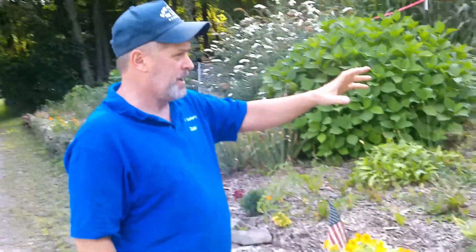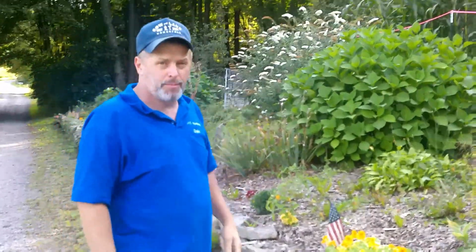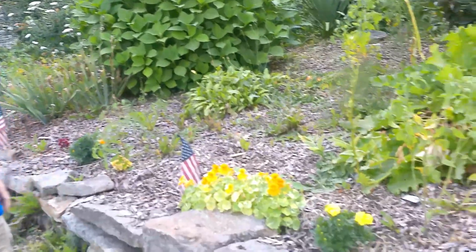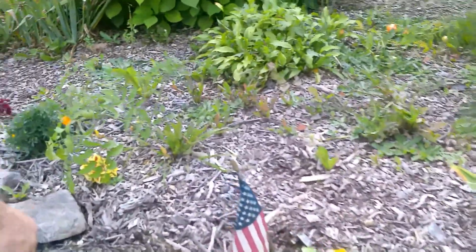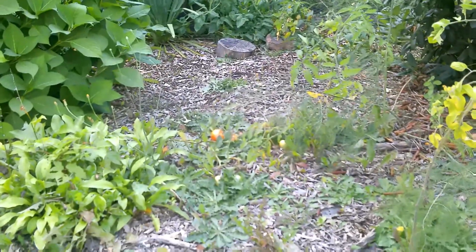So this bed here, if you remember correctly, it was a flower bed. We pulled a bunch of weeds out of it, and we had a bunch of tomatoes and some cantaloupes and stuff left over. We just threw them in the ground more or less. So basically, the only thing that's doing really good over here is the tomatoes. The tomatoes are doing really well. Tomatoes there, up there. I never thought of looking.